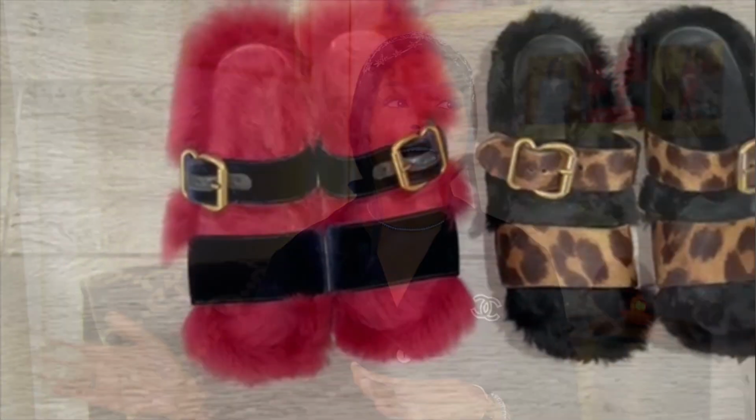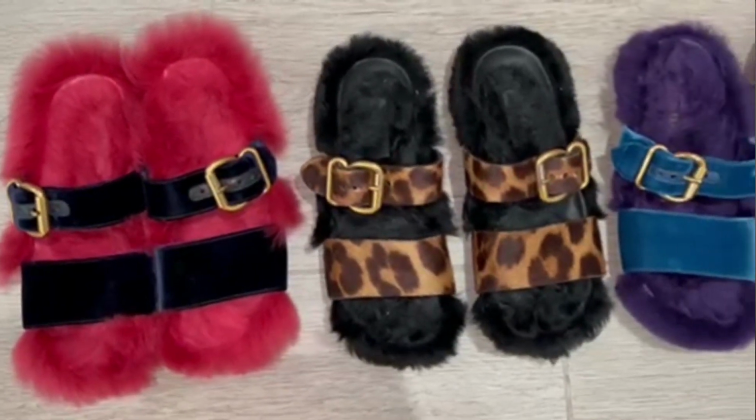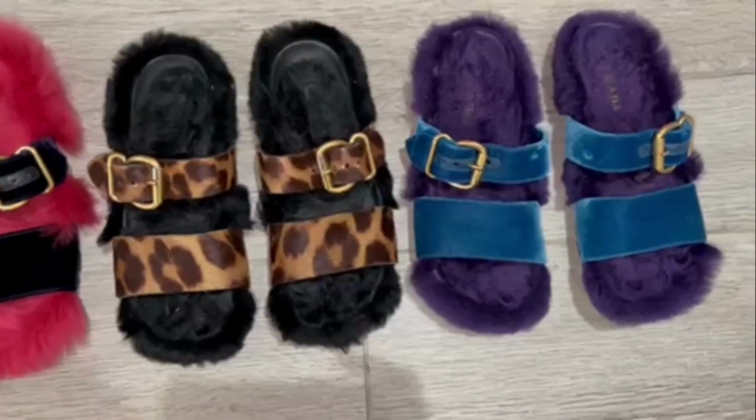Next up, I have my Prada slides. I do not know the name of these slides. I just know I want to say they were released in 2017 or 2018, one of those years, I can't remember. But I remember seeing these and everybody was like, oh my God, they're disgusting, they're hideous, they're ugly.